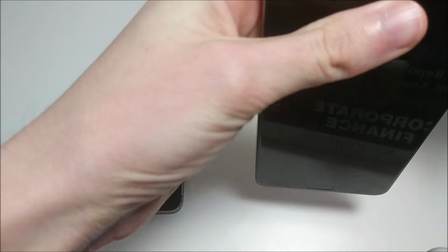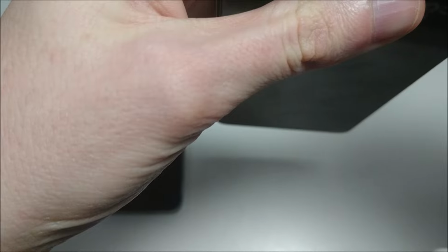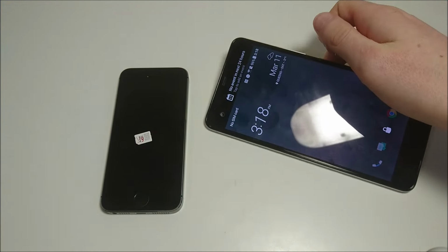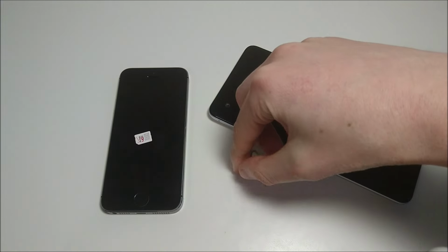So yeah, I mean generally Verizon does release their phones, rather releases HTC phones. Like last year they released HTC 10. But there is rumored to be an HTC 11 coming out later in the year, so I would expect that to come to Verizon.